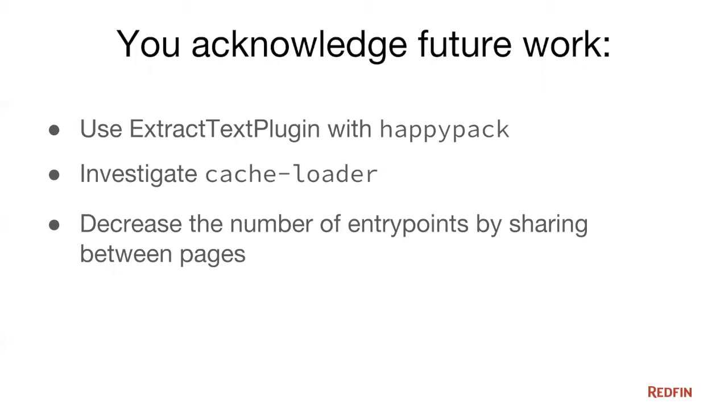And another thing that you observe is that as you've added more and more pages to Webpack, the number of entry points has grown. And your build time seems to be correlated with the number of entry points. Not necessarily the amount of code, but the number of entry points, which is a little sketchy.